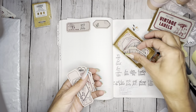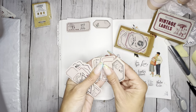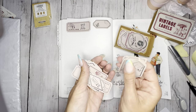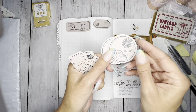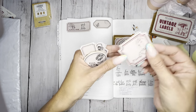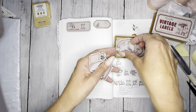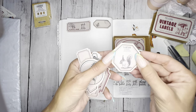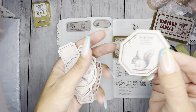Okay, let's see what else do we have in here. Just to add a little extra layer, some clusters, things like that. Ooh, I like this one. That is really pretty. And got some larger ones. These are cute. Oh, it's a squirrel. Cute. I think that's a squirrel. Maybe not. It's cute though.